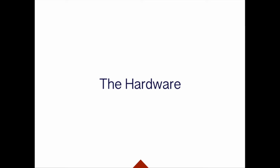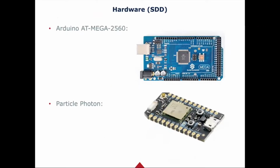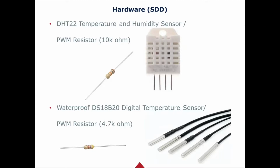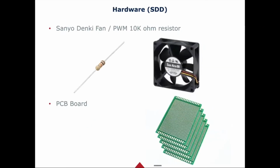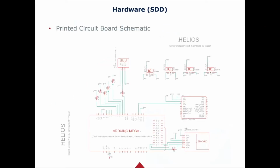Now we are going to talk about the hardware for our system. For the hardware, we have Arduino ATmega2560, the Particle Photon, DHT22 temperature and humidity sensor, waterproof DS18B20 digital temperature sensor, SunFounder 2-channel DC 5 volt relay, micro SD card module, Sanyo Denki fan, PCB board, and this is our printed circuit board schematic drawn using a software called Eagle.